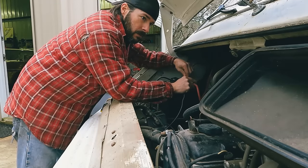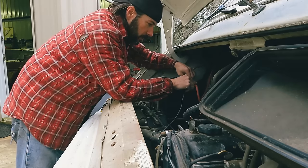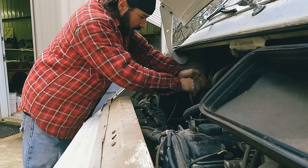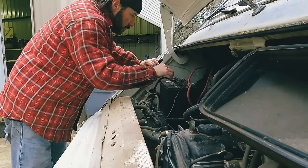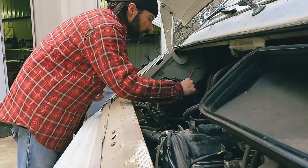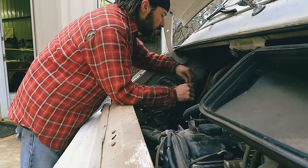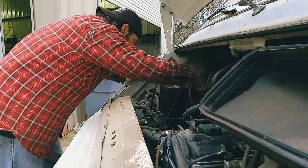Oh. Hear a door dinger. Check inside real quick. Got a loose connection. Ah, that one right there, and grab something to tighten that up. Looks like a 7/16.